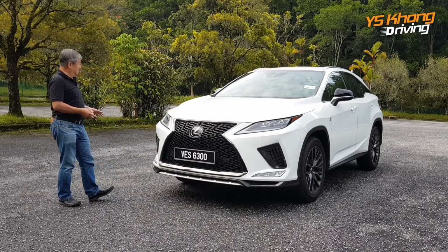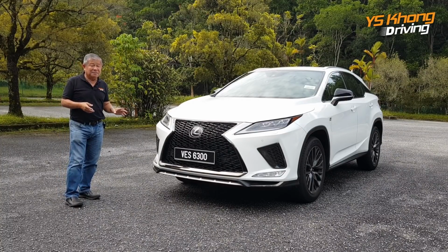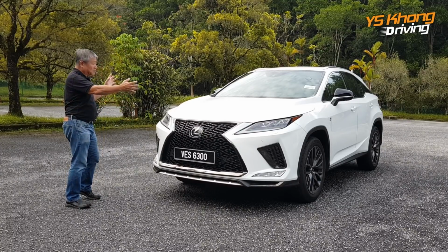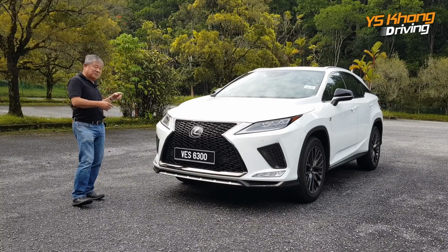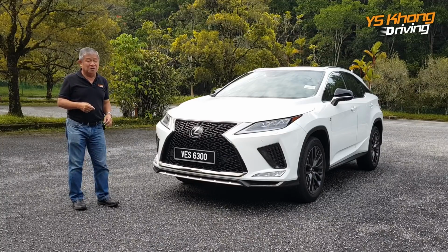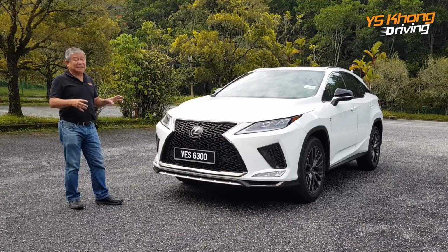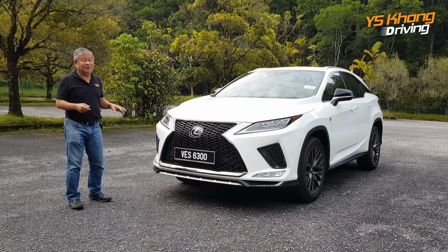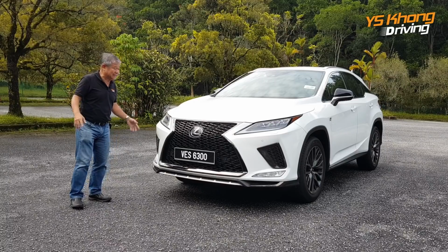Now, in terms of size, this is what you might call a large-sized SUV because it's almost 4.9 meters long. It's about 1.9 meters wide, slightly short of that. And most important is the wheelbase of this vehicle is 2790. So this puts it into the D segment size of vehicles for SUVs and also for cars, if that was a car this size.